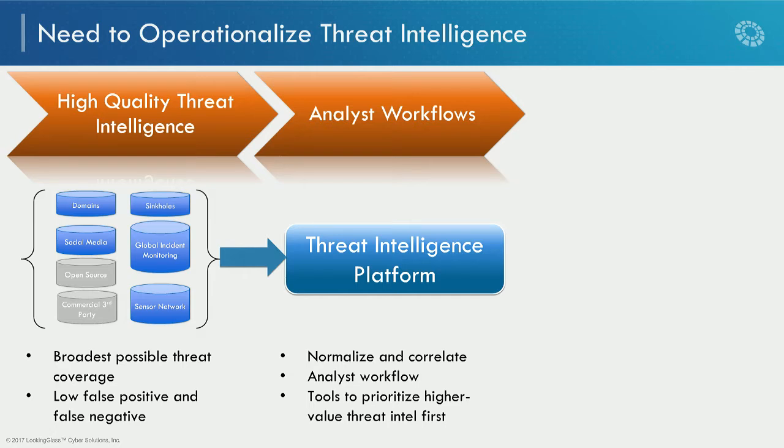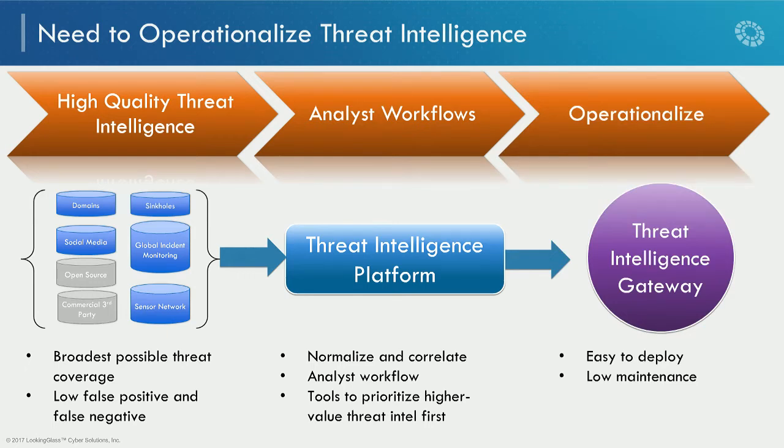And then the analysts have to have tools to prioritize higher value threat intel first, because we know that 54% of actual threat alerts are never acted upon. So the need is to have a mechanism to make sure that the threat intels are scored so that analysts can include those higher priority threat intels in their workflows. And obviously, last but not least, a way to operationalize that threat intelligence through a Threat Intelligence Gateway. There are a lot of analysts who are talking about this new category of threat intelligence appliances. The need is to automate a big chunk of tasks where your high confidence threat alerts are always acted upon and mitigated because they are high quality threat alerts, so that your security analysts get more time and more energy to focus on alerts which are in the gray area.